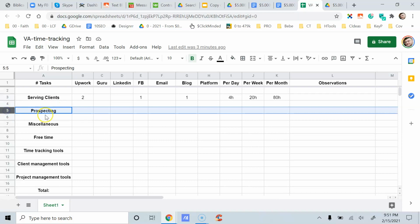Now next task is prospecting. In my experience, and after talking with a ton of other freelancers and professionals, after observing the marketplace, sadly the reality is that most people, although they don't serve enough clients, meaning they have enough time, they don't devote enough time into actually engaging with new prospects, with new clients, which is very, very sad. So we have to turn this upside down. Like, for example, if you have enough time, you should devote more time.